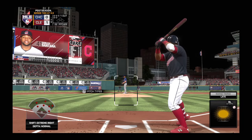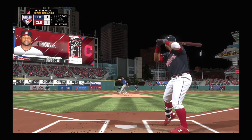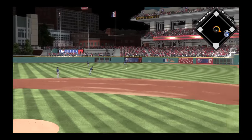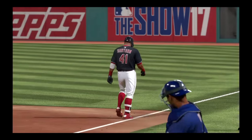Sometimes it can be really tough for these big, strong guys because once they're committed to swinging, it's hard for them to slow their swings down, and that appeared to be the case there. Backhanded. And he'll whip this one over to first, and he gets his man for the second out.